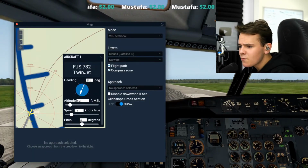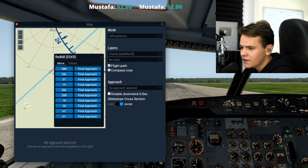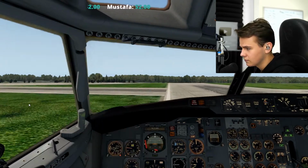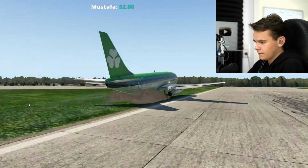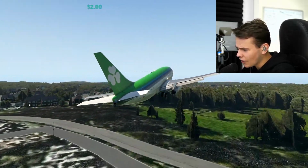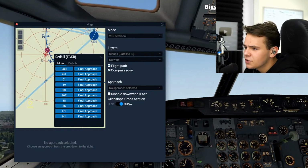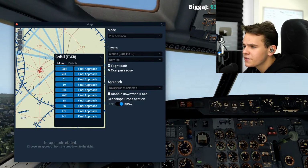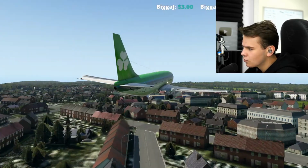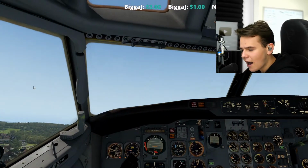What airport should we visit next? Maybe we've got this one, Red Hill. It's got some paved runways, actually. No, it doesn't. I mean, this is the 737-200, basically made for flying on gravel. It really doesn't care. We can fly above Red Hill, but it probably only has grass runways according to the map here, so that's just not going to be an option.